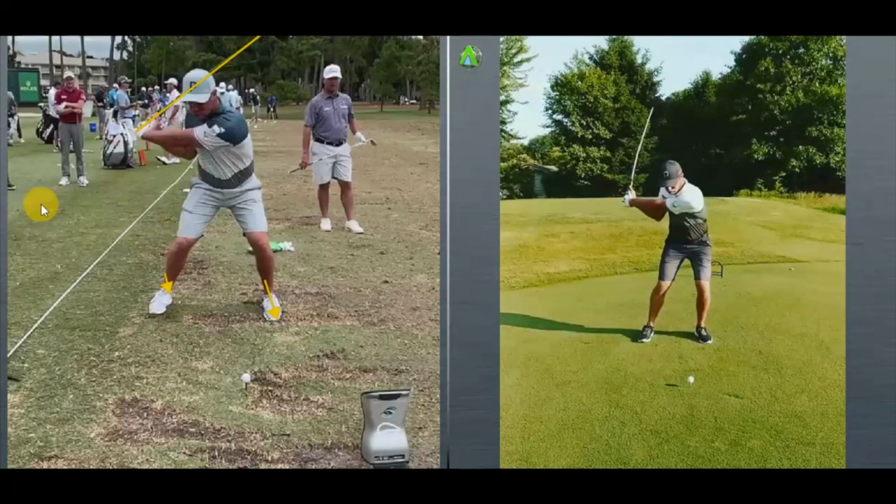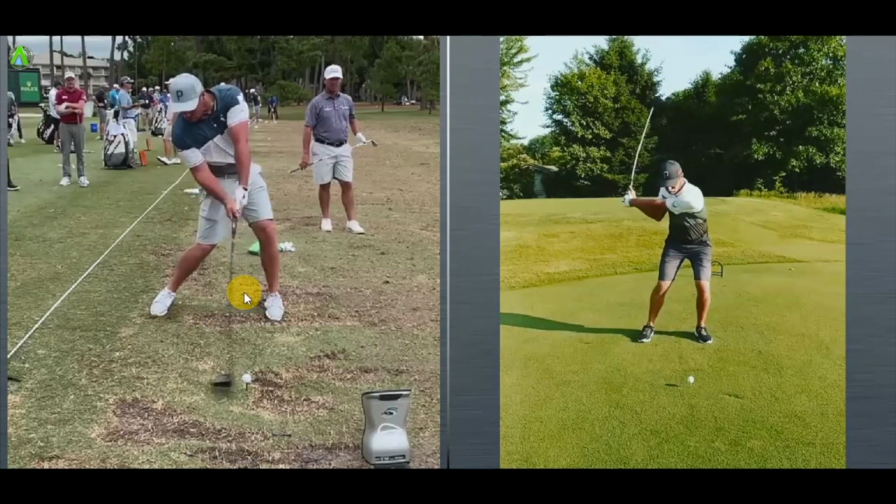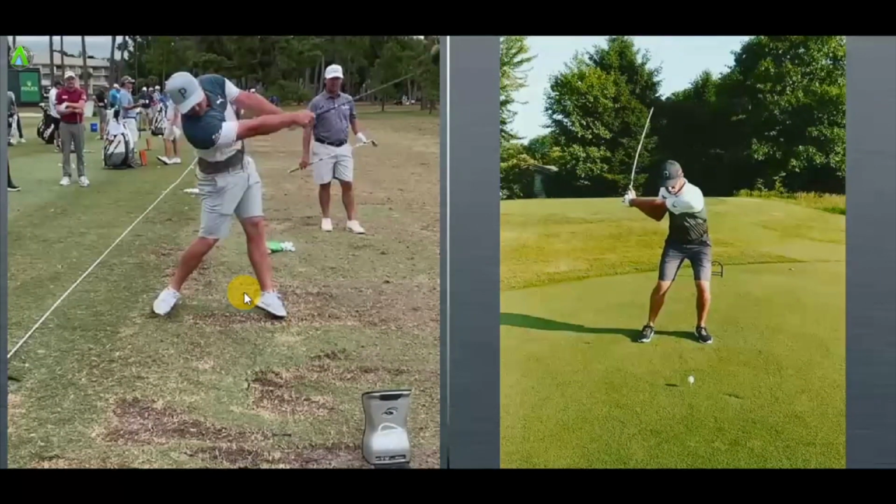Now the angle being retained in the wrist is due to the dynamic from the lower body. So because he's sequencing so much better from the ground up, he then starts to extend that left leg, which is pushing him backwards just a little bit, and then he's exploding through.